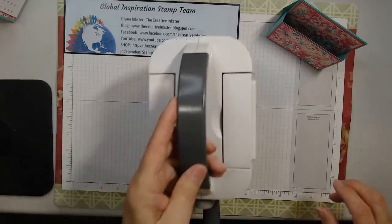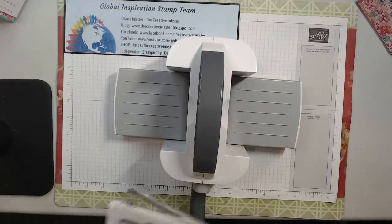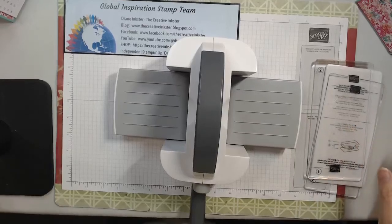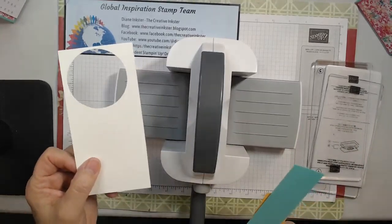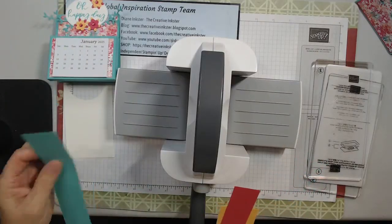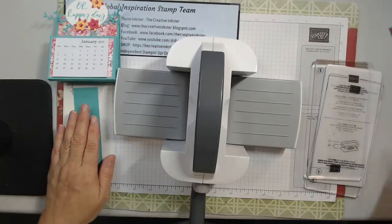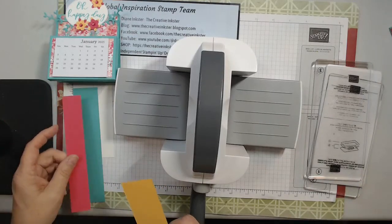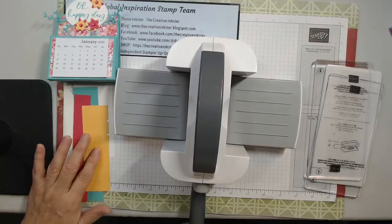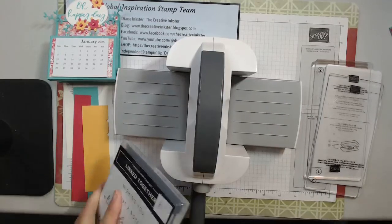I'm going to bring my mini Stampin' Cut and Emboss machine in. So with the dies with this set linked together, you can get away with using the mini, which is kind of handy. So I need a few scraps. I need some scrap white for the label. I need some scrap matching green to this to do the leaves, and some scrap peach pie and melon mambo for the flowers. Let's grab that set of dies.